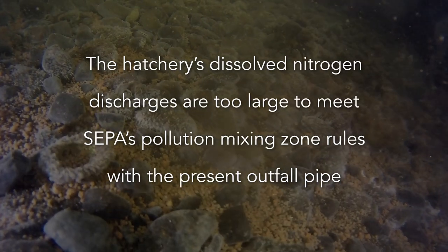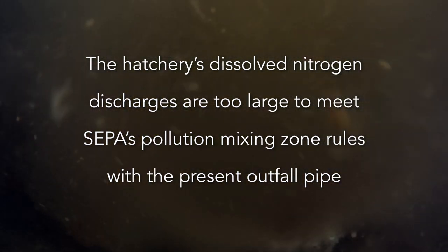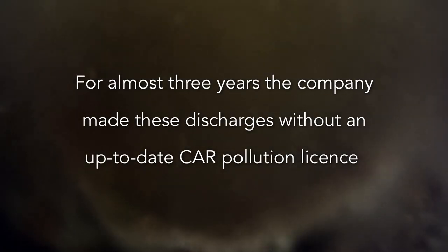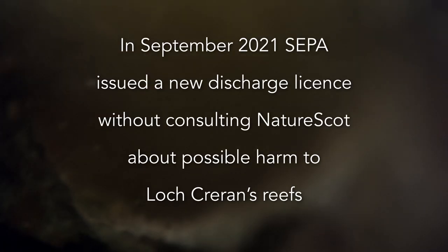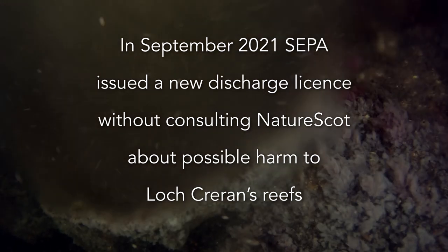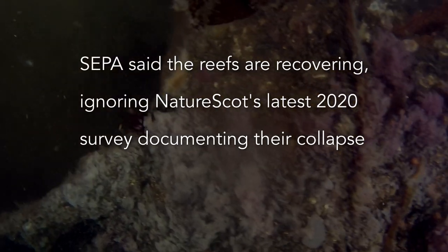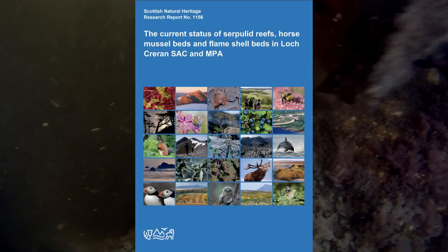The hatchery's dissolved nitrogen discharges are too large to meet SEPA's pollution mixing zone rules with the present outfall pipe. For almost 3 years, the company made these discharges without an up-to-date pollution license. In September 2021, SEPA issued a new discharge license without consulting NatureScot about possible harm to Loch Creran's reefs. SEPA said the reefs are recovering, ignoring NatureScot's latest 2020 survey documenting their collapse.